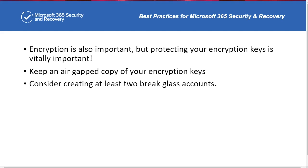So as a best practice, I would recommend keeping multiple copies of your encryption keys, so that way if something happens to one copy, you've still got other copies to fall back on. And make sure that at least one copy of those encryption keys is stored on air-gapped media. That's media that's completely disconnected from your system.